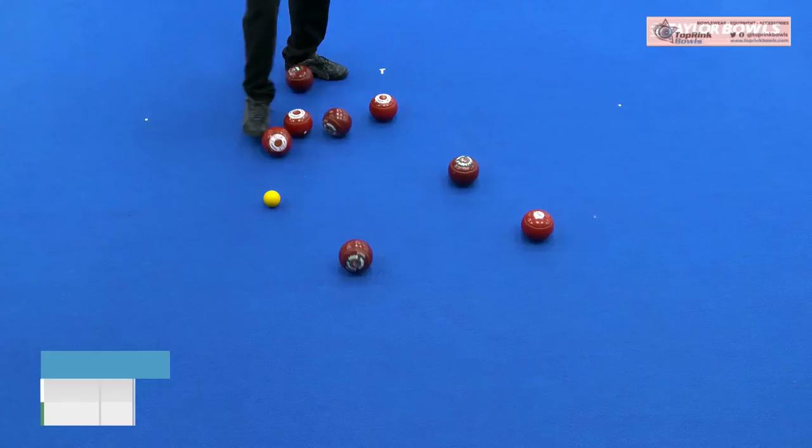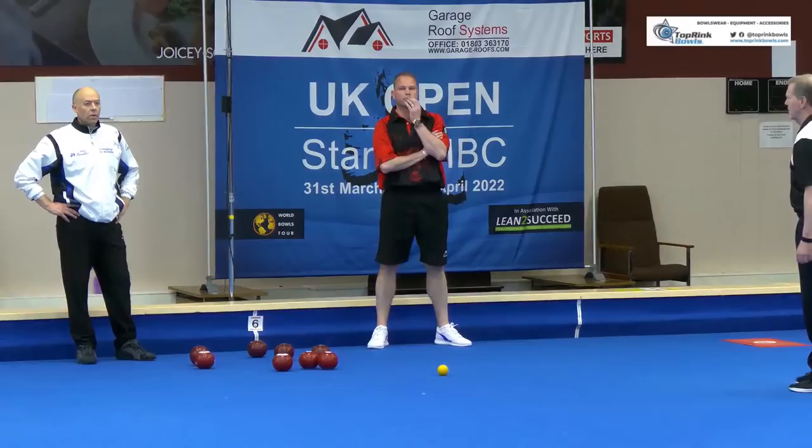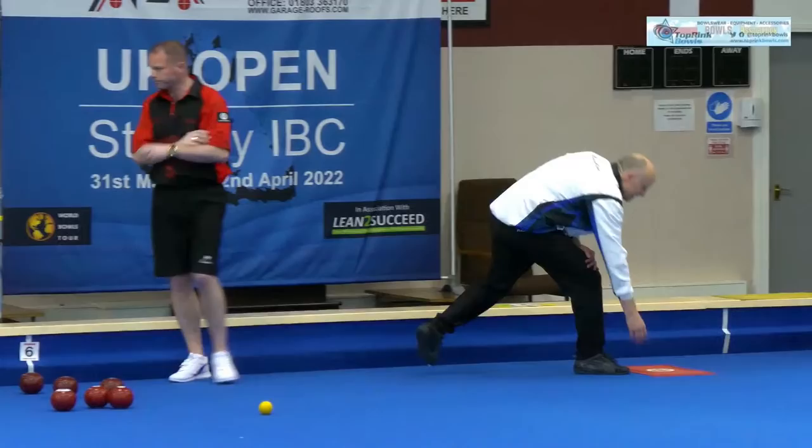Set to final set. Score into a tie break, so five, seven. It is slightly different rules. You don't have to score two or three shots, you just have to win the end. Correct. First player to win two of the three ends will go through.